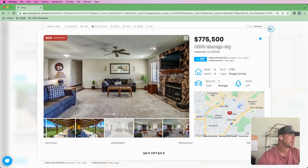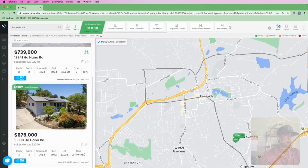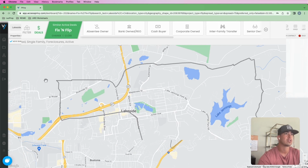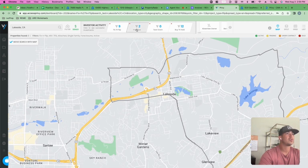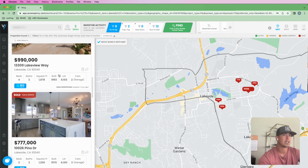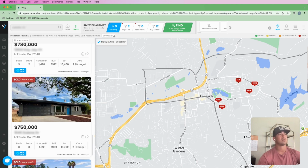So we'll take a look. But you can see how it'd be really easy to find deals just by using this, and this isn't all of them. I mean, you've got tired landlord, vacant, corporate, foreclosures, auctions. What you want to be able to do is see what's already happened in this area, and what's already been successful. So you can go through here to comp and see what's already been done, or how much did they put?